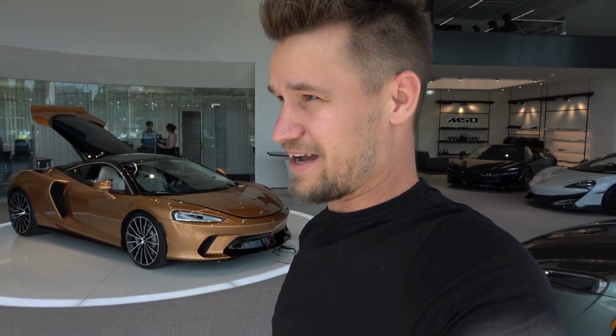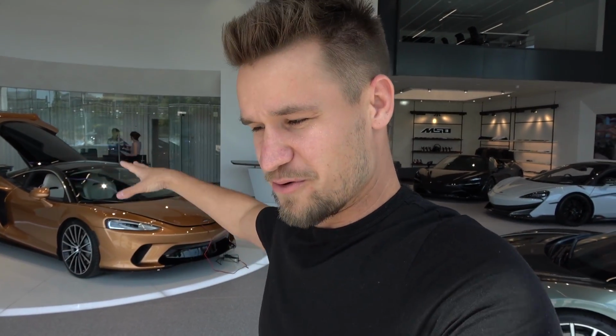But this is 100% the McLaren that I would buy if I could, if I had the money, if I didn't have the Lamborghini. That is what I would order. And yes, I was sticking exhaust on it because it's got the 4 litre from the 720S that's just slightly detuned, 612 brake horsepower with 0 to 60 of 3.2 seconds. Doesn't sound detuned to me.